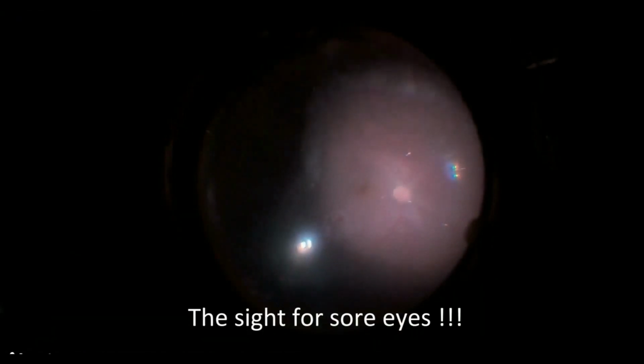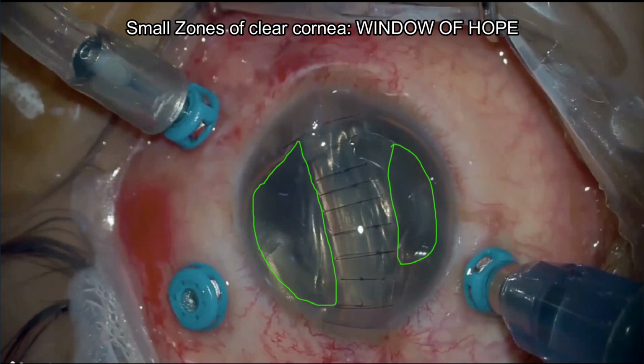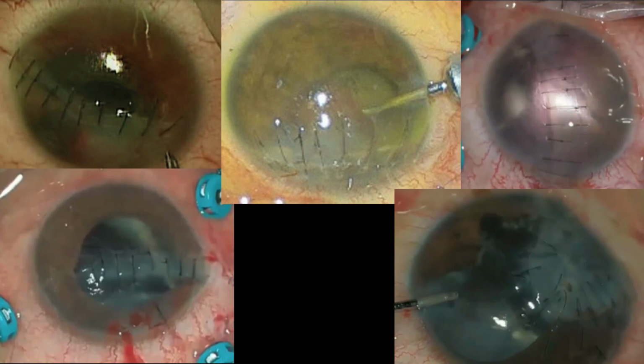This is a sight for sore eyes. Small zones of clear cornea, which we call a window of hope. So these are the various cases which we could operate through a small zone of clear cornea. Thank you.